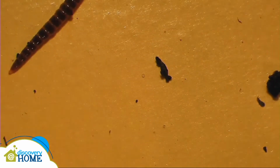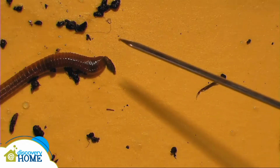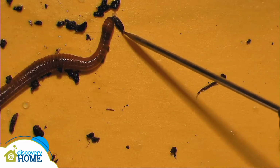Pretty crazy to live like a worm. Worms also have a bum end. Way down along the very tip at the other end is its bum. And it looks like our worm right now is making us some wonderful, nutritious soil right there.